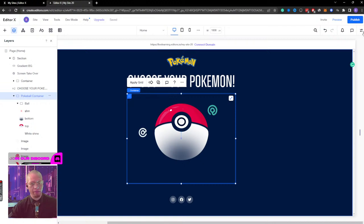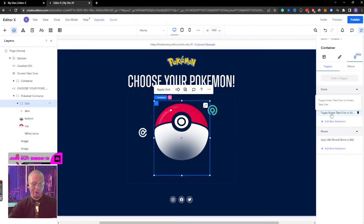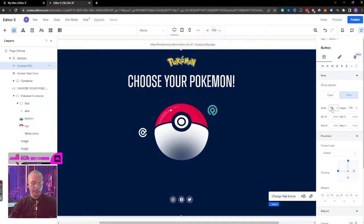I'm gonna go back to our trigger, right? Let me go to my triggers here, please. Ball, trigger, okay, hover, let's see, boom. Trying to think. What we could do is this gradient background, we could just make it super tiny in the beginning. So I'm gonna set this to about 1% height.